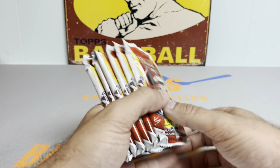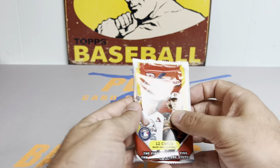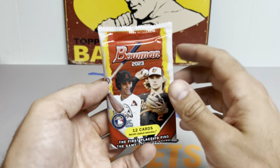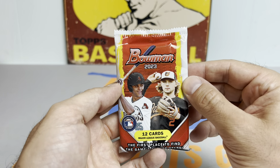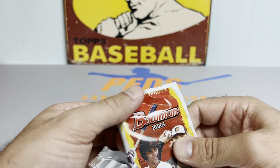especially because you're not guaranteed anything, even though there's a lot of really nice hits and you do oftentimes get at least a numbered card. So, let's get into it with another run of three blaster boxes.